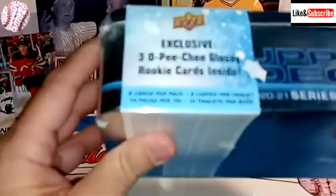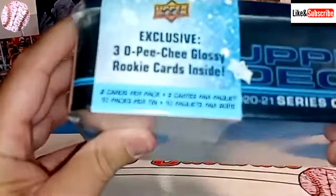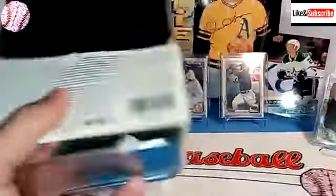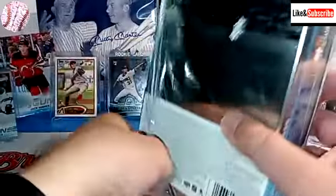I guess I should point out that this does have 8 cards per pack. There's 10 packs per tin, and there is an exclusive 3-pack of O-Pee-Chee glossy rookie cards in here. So perhaps we can get a Lafreniere card in there.